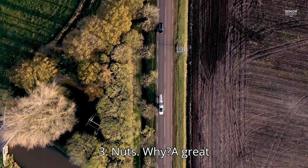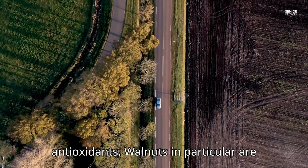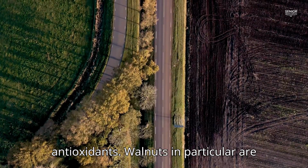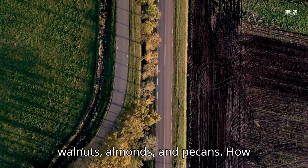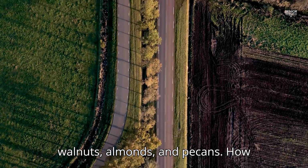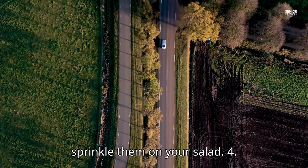3. Nuts. Why? A great source of healthy fats, vitamin E, and antioxidants. Walnuts in particular are high in omega-3s. Examples: walnuts, almonds, and pecans. How to eat them: a handful a day as a snack, or sprinkle them on your salad.